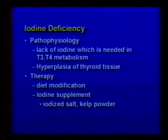So the pathophysiology of this in tortoises is exactly the same as in mammals or budgies or any other animal. The lack of iodine, you need iodine for your thyroid metabolism and for T3 and T4 to be metabolized. So if you do not get this, your thyroid responds by becoming hyperplastic. The therapy is very easy in this. It's diet modification, and usually we can fix it by using iodine supplementation with iodized salt or kelp powder.